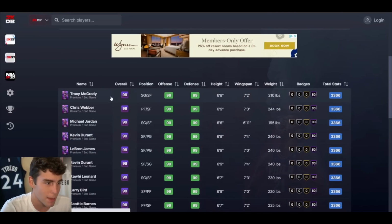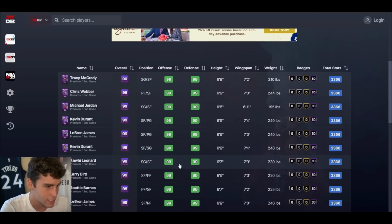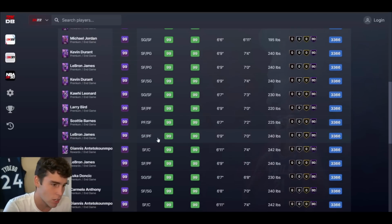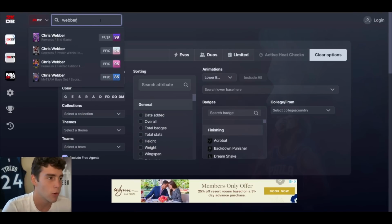Do I prefer this T-Mac? Yes. Do I prefer this Weber? We'll get to that. This MJ small forward? I don't know. Probably. Maybe. KD, yes. Bron, yes. Kawhi, yes. Larry, yes. I mean, the list goes on and on for cards I like more than Scotty Barnes. I know he's cheap, but I think there are better options in my team, and we'll get to him.